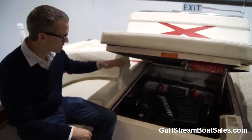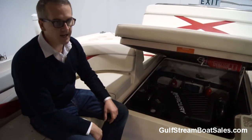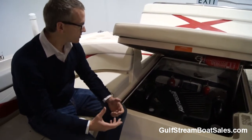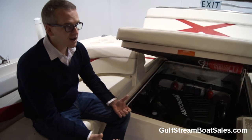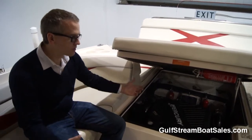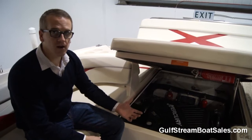Because it's got that Bravo 3 drive with the twin counter-rotating props, it'll sit on the plane down to probably 15, 16 miles an hour. The most comfortable cruising speed is probably around about 25, something like that. So it's a nice, fast cruising boat. You can get to where you want to go quickly and comfortably. And it's doing 25 miles an hour at less than half throttle as well. So the engine's not even having to work that hard.